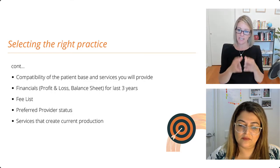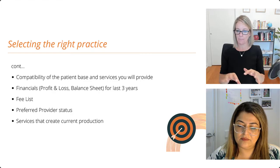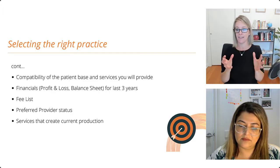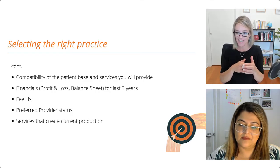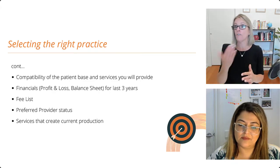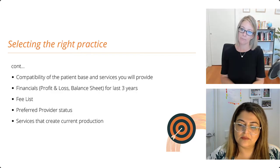The services that create the current production, there's that classic story of you think it's a really pretty picture to buy this existing practice. It's been going great guns, lots of crown and bridge, lots of smile makeovers and full mouth rehabs, and the turnover is massive. And so you buy that practice for a massive fee. However, if you don't have that skill set to maintain those services, then you are not going to be realising the potential production of that practice, and you will have ended up overpaying for it simply because you are not able to generate that kind of productivity.